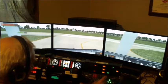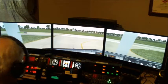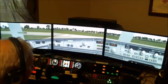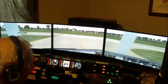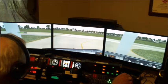Turning landing lights on, our icing is on, and we turn our autopilot on at the same time. And we should show that it's being on. Okay, our autopilot and everything is on, so we should be good to go here momentarily. Okay. Get a little power to get us to the runway.